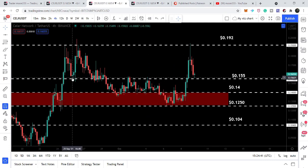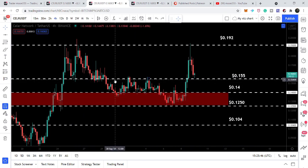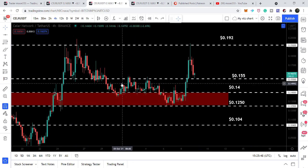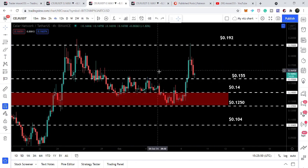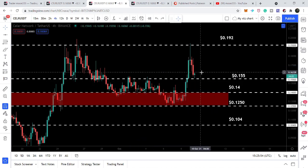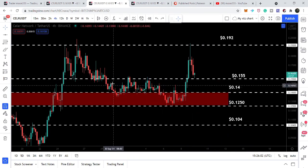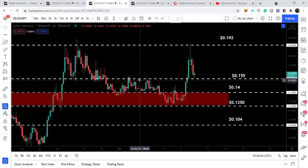this level has been used as a support here and as a support here as well, this 15.5 I'm talking about. And these recent attempts to break out this resistance, when it was turned into the resistance after the support, have made this 15.5 cents a very strong support right now. As much as it was a strong resistance, as much it can be turned into a powerful support.